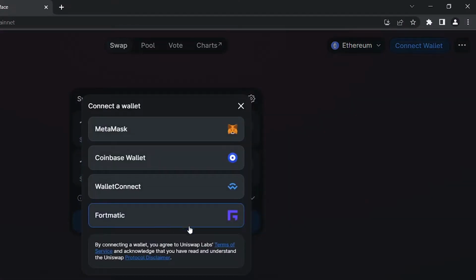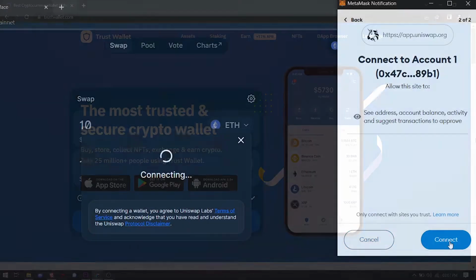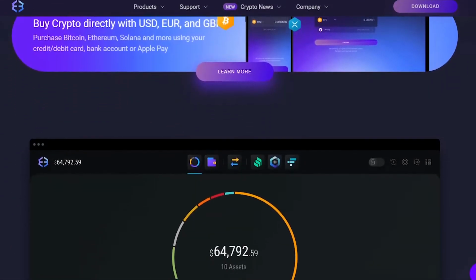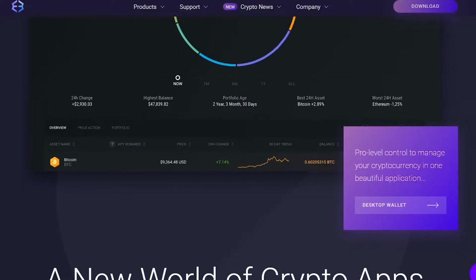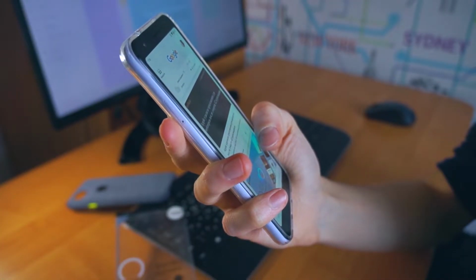The most common type of wallet is the hot wallet, also known as a software wallet. A few examples are MetaMask, Trust Wallet, Coinbase Wallet, Mycelium, Exodus, etc. These are in the form of browser plugins, mobile apps, or desktop apps. They're very convenient to use and for the most part are totally free.